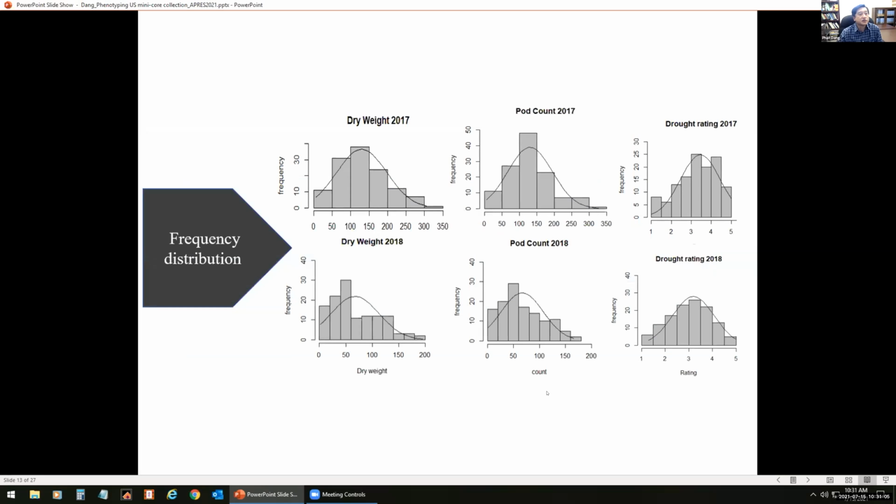This looks at the frequency distribution between 2017 and 2018 for dry weight, dry pod count, and drought rating. What we can see is there is a difference between the 2 years. If you look at 2017, we have a very dynamic range between 0 and 350 grams of pods for some of the genotypes, but in 2018 we only see a maximum of about 200.